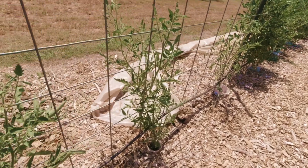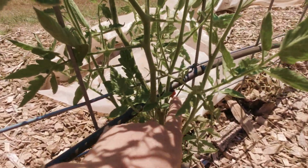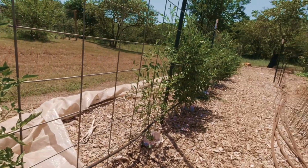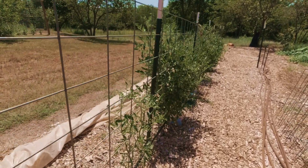And each one has its own drip emitter. You see that little red thing right there? They get watered twice a day for about 15 minutes. Those are 2 gallons per hour emitters.